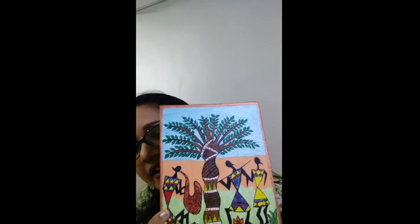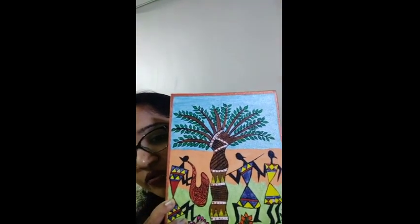Drawing, I have not done any professional course, but yes, I am very good at it. I can show you few of the drawings what I have done. One is this Wali art. I am very good at kalamkari too. Kalamkari is a passion for me.